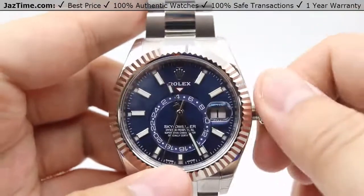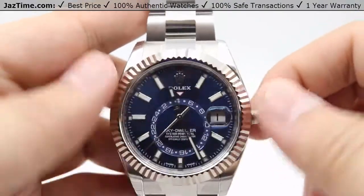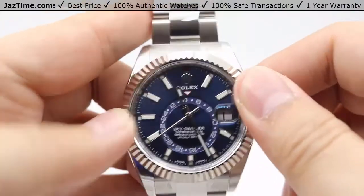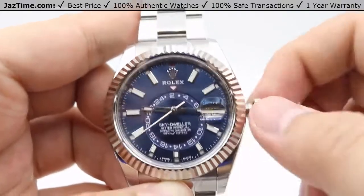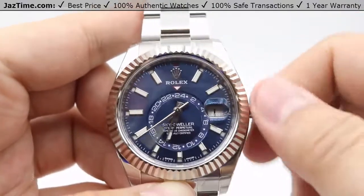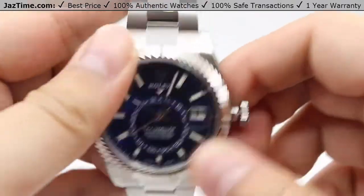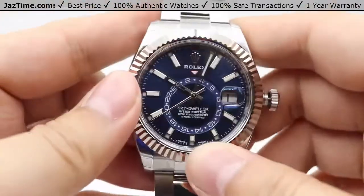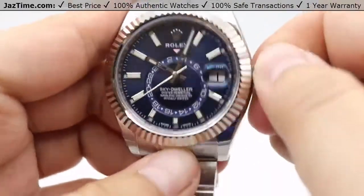The second function, the quick hour jump system, helps with the second time zone tracking, so it's our quick time adjustment. The third position allows you to adjust the off-center 24-hour dial, along with adjusting the minute hand as well. And putting it back to the neutral position and screwing the crown down, as you want to keep the watch water resistant and the crown nice and protected.